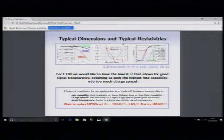So for the FTM, we would like to have the lowest resistivity that allows for a good signal transparency, such as to obtain the highest rate capability, but without too much spread. And the choice of resistivity is not an easy item because it's different for each application and it's always a trade-off between the various effects that are at play: the rate capability, the charge spread, and the signal transparency.